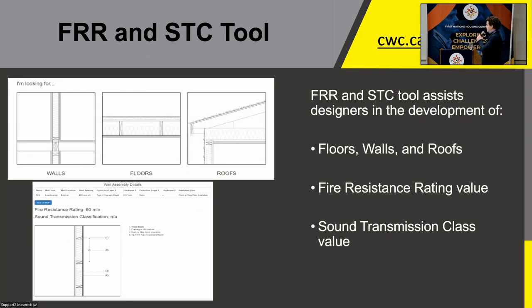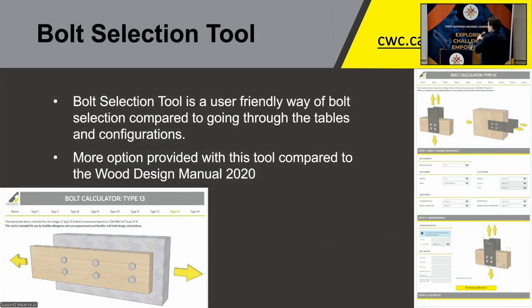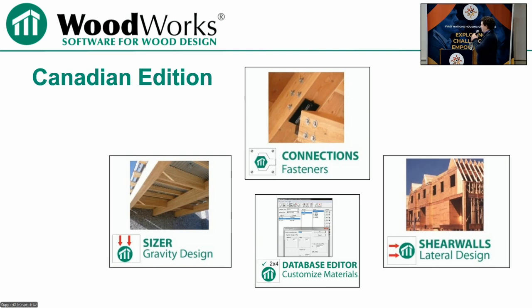And then our fire resistance rating and STC tool. When you're building multi-story projects, you have suites above each other or adjacent to each other. This will help give you assemblies with fire resistance ratings and STC ratings as well. A bolt selection tool. This one's really new, but it's a great tool. Instead of going through all of those different charts, this actually has more options than the charts do in the wood design manual, and it's pretty easy to use as well. This is our WoodWorks software.